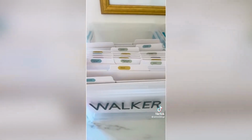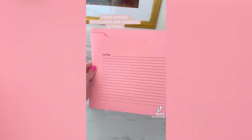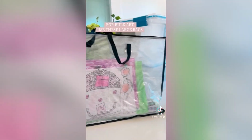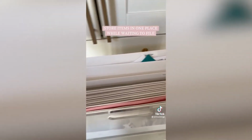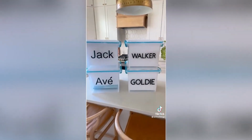When I'm actually filing the items, I make sure I laminate the super special pieces. Everything from yearbooks to school pictures goes in that file, and these small pockets are great for the small things. For large pieces of artwork, I use these huge bags. And make sure you have a handy spot to put everything until you're ready to file it away. Now is a great time to make these before the end of the school year, and I hope you enjoy.